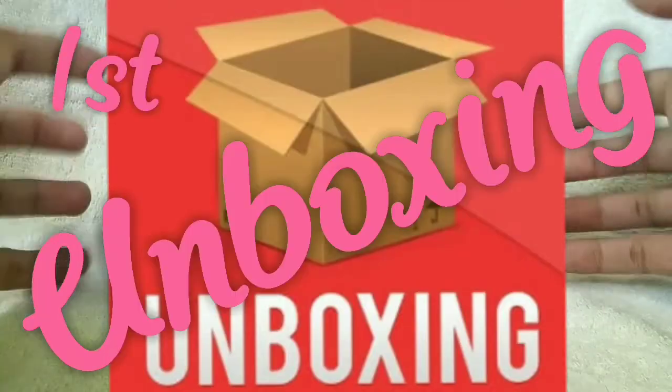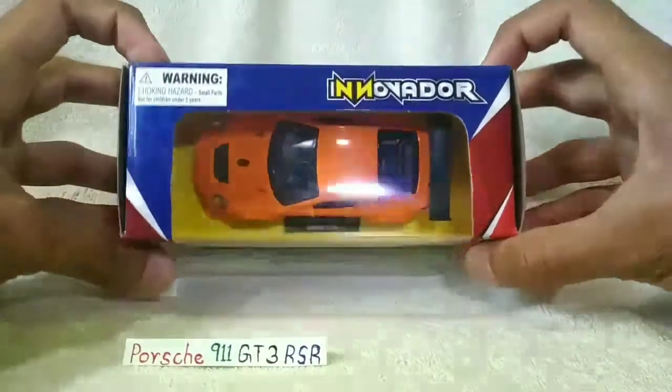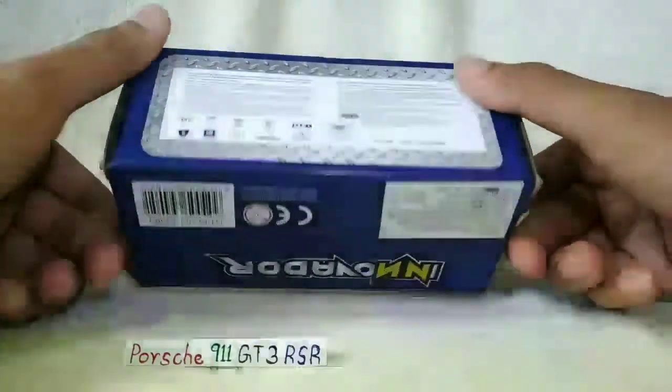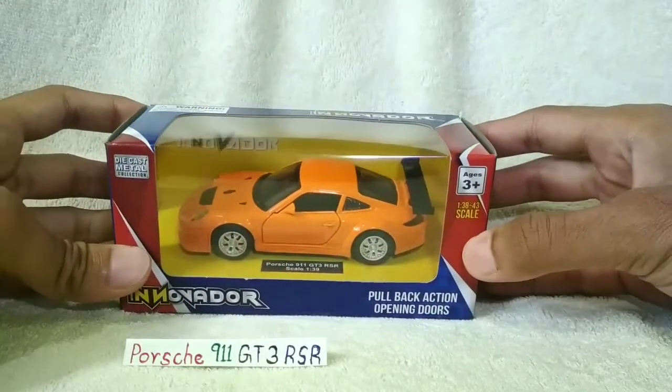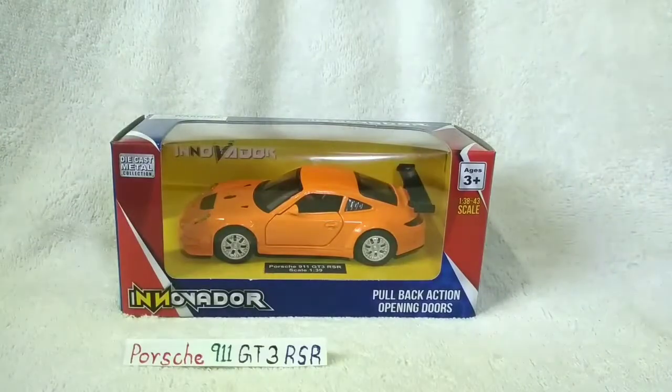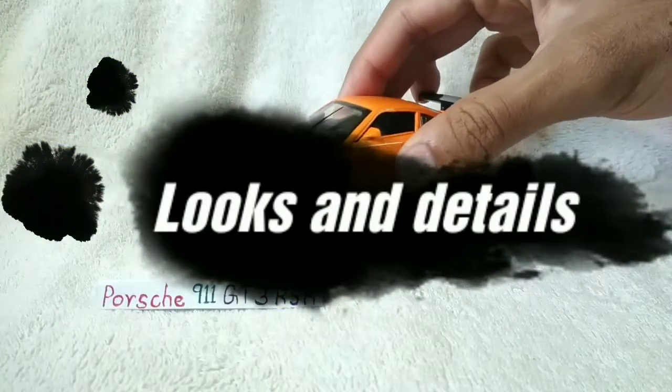I can't wait to get this out of the box. I just wanted to show you around the box, guys. This is how it looks outside the box, as it has changed a lot compared to the previous one. So let's go for the unboxing. Alright, looks like we have skipped the unboxing part, guys, but no worries. Let's just look at the car.